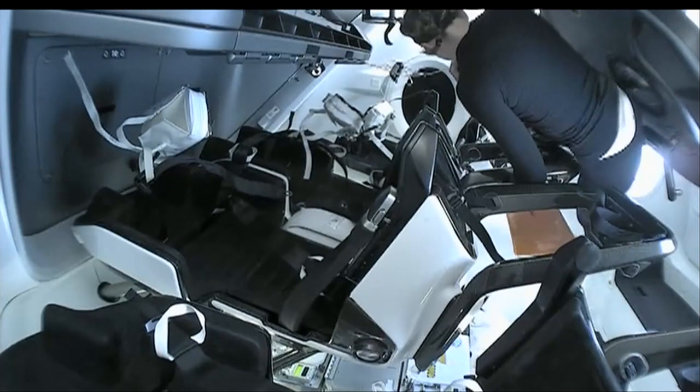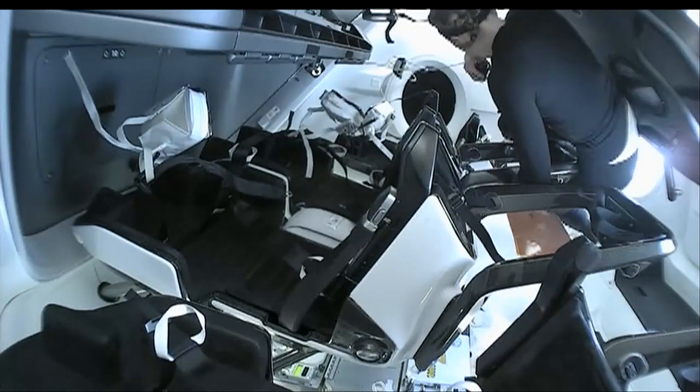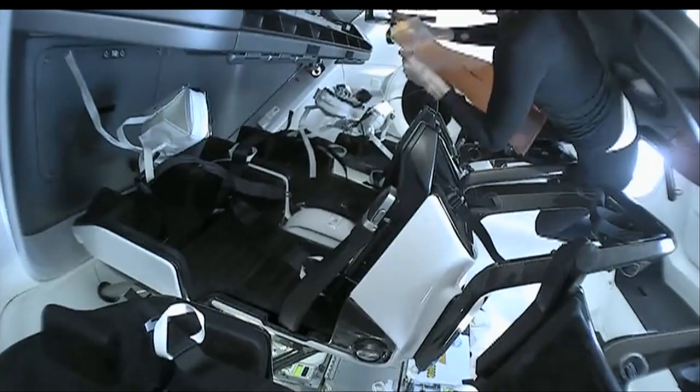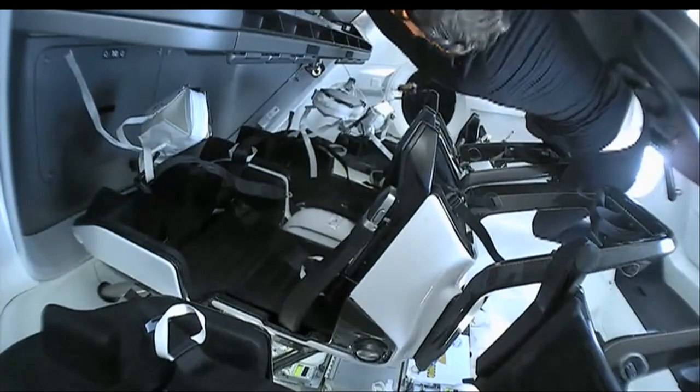SpaceX Endurance, LIO Cartridge 2, unsealed and installed at time 0305. Copy that, Kayla. 0305, LIO Cartridge 2 installed.